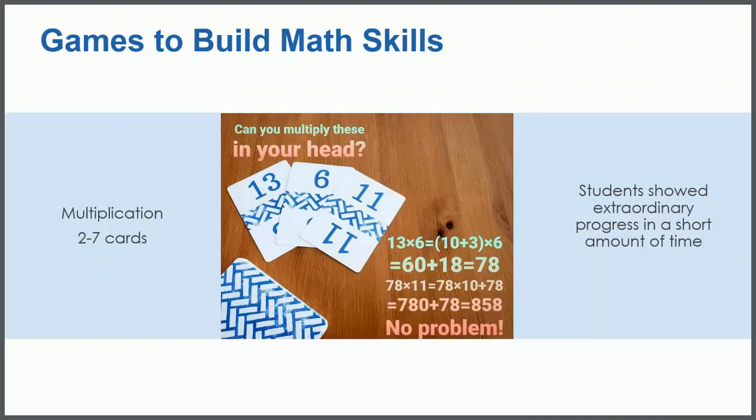Now we need 78 times 11. Well, 11 is just 10 and then another 1, right? So 78 times 11 is 78 times 10 plus another 78. So we have 780 plus 78, 858. Right? So these calculations can be done in your head, and with enough of this kind of practice, students would get really good at it. They could multiply 4, 5, 6, 7 cards in their head.